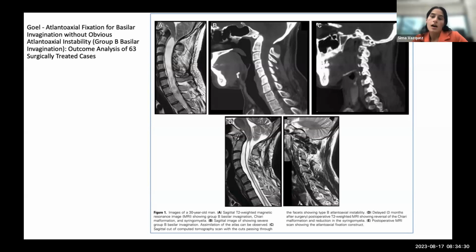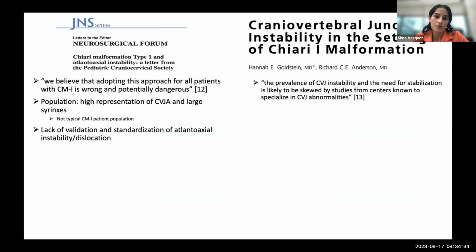In this paper, in the discussion, they actually state that this may be a formidable approach for any patient with CM1. And so there was a response to this paper by the Pediatric Cranial Cervical Society, highlighting that this population had a high representation of craniovertebral junction anomalies and large syrinxes, and may not be applicable to a typical CM1 population that has no associated craniovertebral junction anomaly. And this kind of highlights a point of there's somewhat of a lack of validation and standardization of these different metrics of what we're calling craniovertebral junction anomalies throughout the literature. Some of the papers used different thresholds for instability, and many of the papers didn't include radiographic evidence for these definitions. And then again, to highlight this paper by Goldstein, just stating that the prevalence of CVJ instability and need for stabilization is likely skewed by studies from centers that are known to specialize in these populations, and maybe extrapolating their results to a general population.